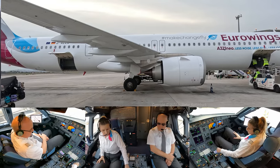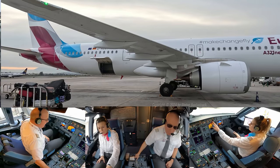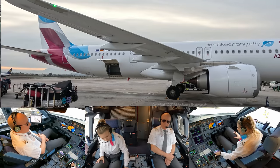Okay, here's cockpit. How are you? Hello, Captain. Welcome to Malaga, sir. Okay, the chocks in place. You can release the brake if you need to, Captain. And we're approaching the airbridge, connecting the GPU in a second. Okay, very good. And the fuel is already here.